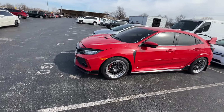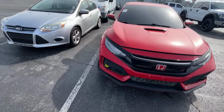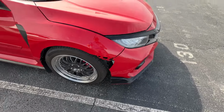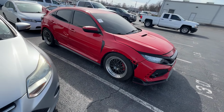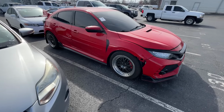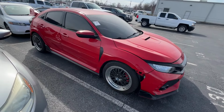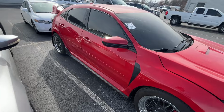But before we get too awfully excited, there is some damage on this, and I'll show you what it is real quick. Right there, we have a chunk missing out of this bumper cover, and I cannot think of any way to fix that. By the way, folks, if the wind is blowing out the audio, I am terribly sorry. I cannot do anything about it. It is very, very windy today. Let's finish walking around this. But yeah, you're going to have to replace the entire front bumper. Get one in red if you can find it.